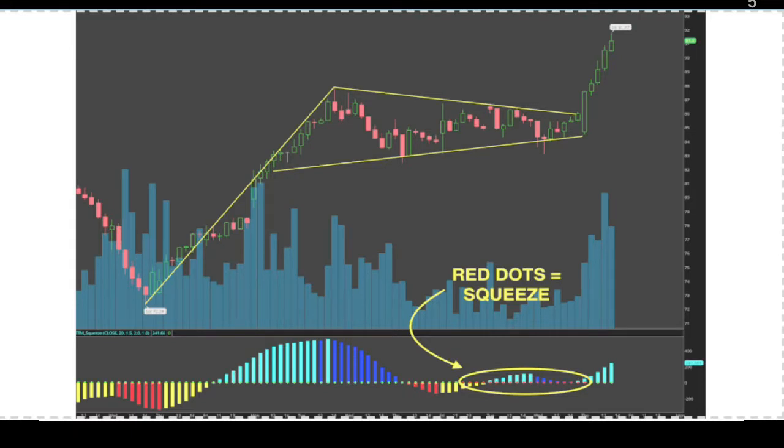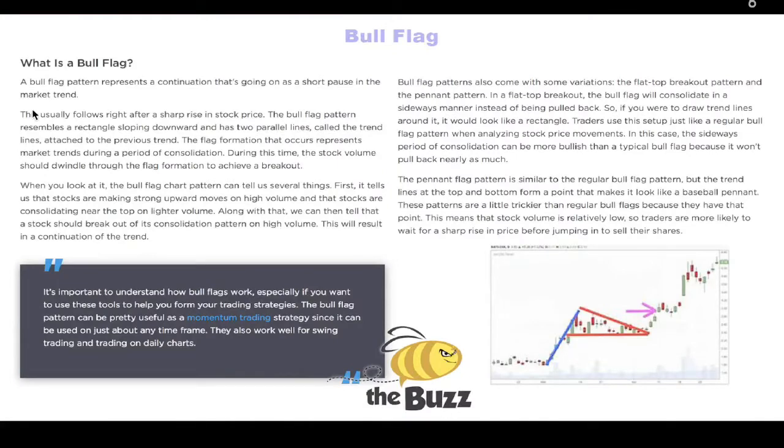So, moving on from there, let's talk a little bit about what a bull flag pattern is. I've mentioned it a few times. If you want to pause the video and read through this, I'm not going to read this whole page. There's also what's called a pennant flag pattern, which is when it comes to a point, like in this diagram down here. So go ahead and read through that. You can pause it and read through. Both the bull flag and the pennant flag are very good patterns to play.